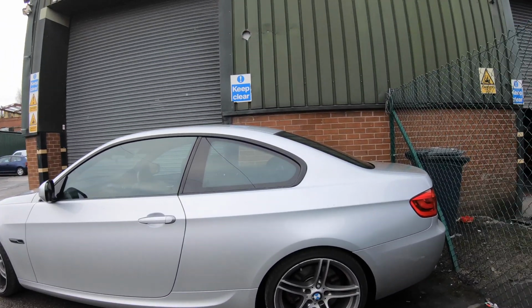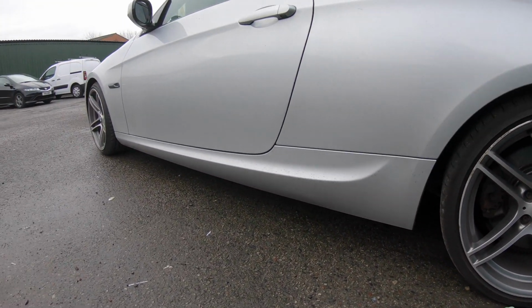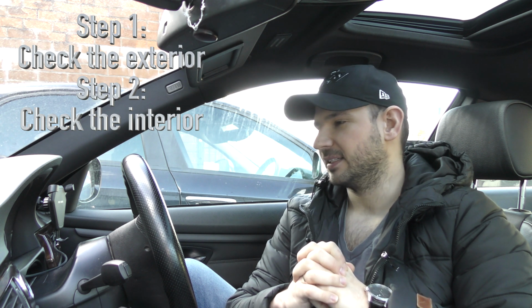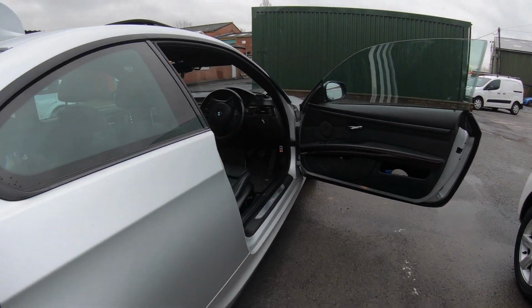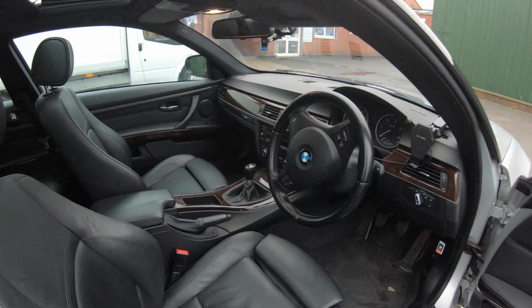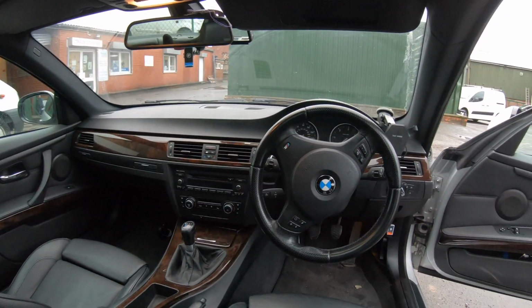If you're happy with that, you proceed to step 2, which is get the key, get in the car, put the key in and start the car. Yeah, that's step 2. In this car, when I put the key in, I had the key and the battery logo icon on the dashboard, so I knew that's actually good, to be honest, because I knew that the car wasn't used for a while.